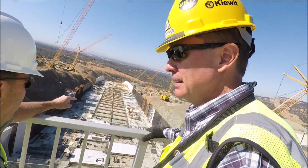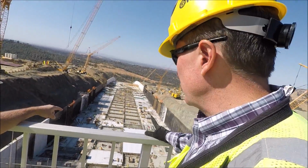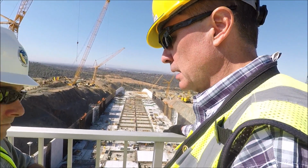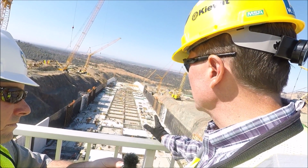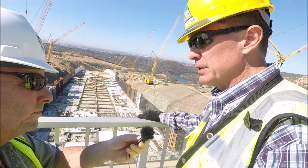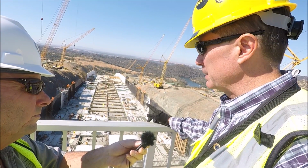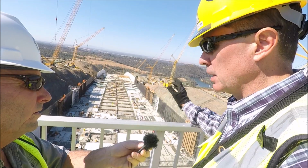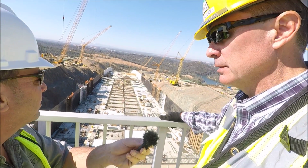So by the end of October, what do we expect to see here? Yeah, by the end of October, all the concrete work will be placed in the entire chute. So all the slabs will be filled in, all the walls will be done. We'll be moving equipment out on November 1st. We'll be finishing the joint sealant and the dry finish on the walls. Probably see some more wall backfill activity progressing, but all the concrete will be done, so the spillway would be ready to use December 1st if they need to.